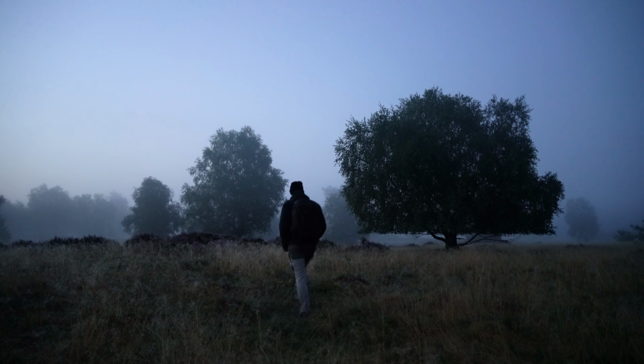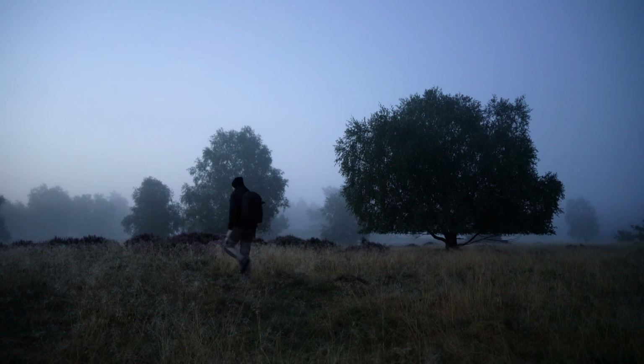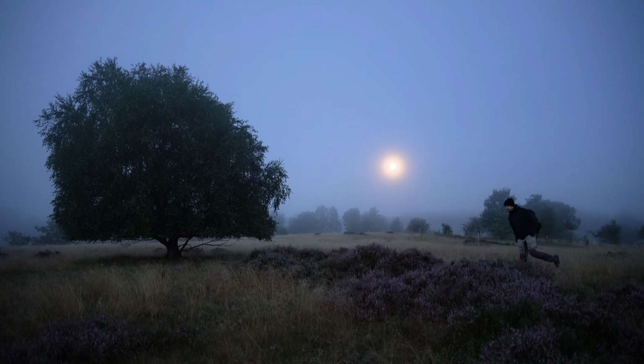And here comes the sun and everything panics because everything happens at once. So it is very early in the morning, but sunrise is nearing.